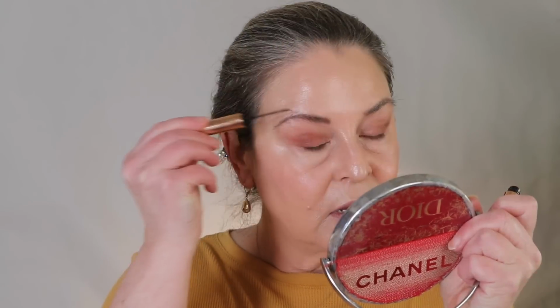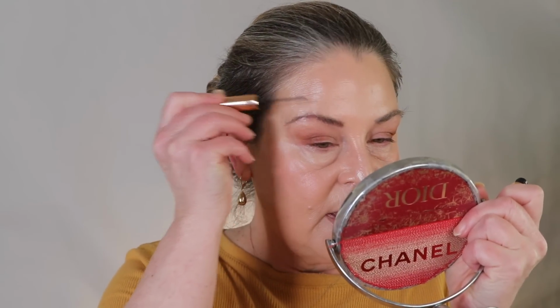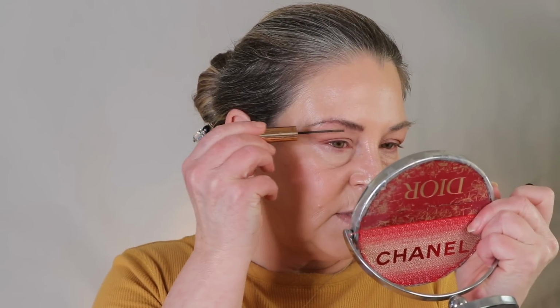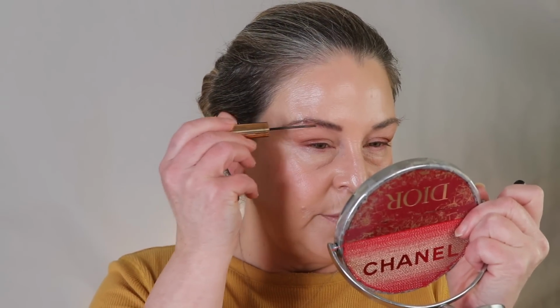I cannot tell you how deeply I am in love with this Legendary Brow, because I have been using a serum to grow my brows, and they're really, really small, the new hairs. And this helps me to catch them. Although, truth be told, you guys, I really need to use a magnifying mirror that's up here. I need a really big one to see all those hairs. So for today, I'm just going to run this through.